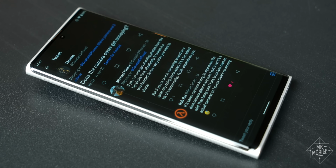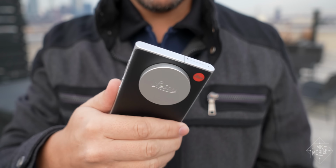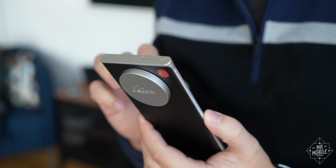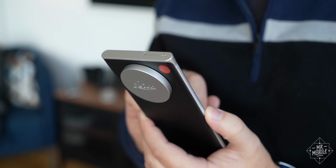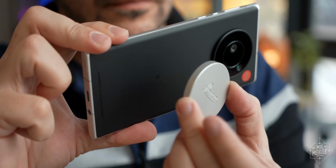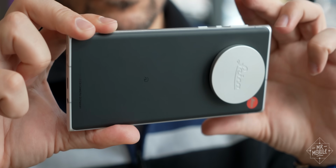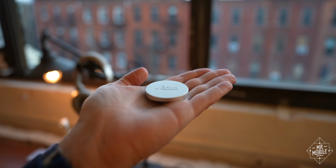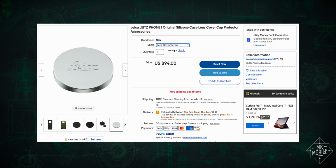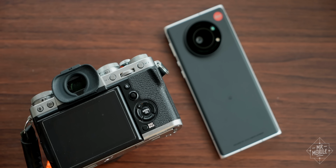Some of you asked me if it makes using the camera harder, and the honest answer is yes. You have to take the lens cap off to shoot, which turns what should be a one-handed job into a two-hand operation. And I wish Leica had given it a magnetic landing zone, so I could stick it to the back when I'm shooting and then replace it when I'm done. At the very least, it would have been a nice excuse for the failure to include wireless charging. If I ever do lose the lens cap, I'm not wild about having to shell out almost $100 to get a replacement.